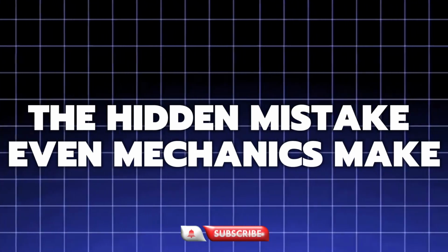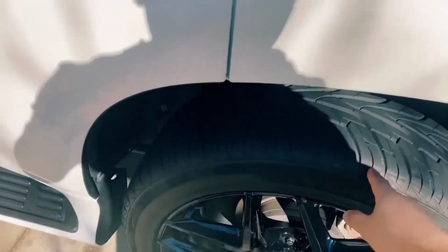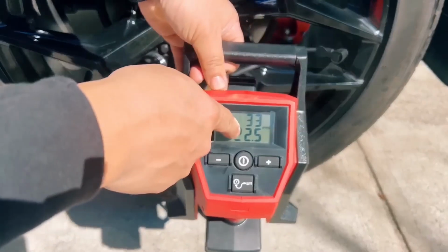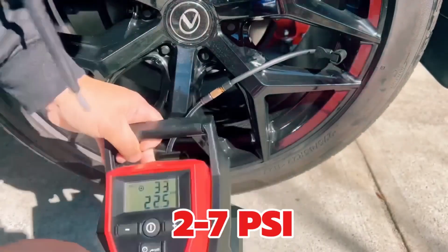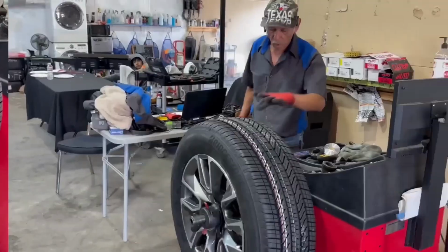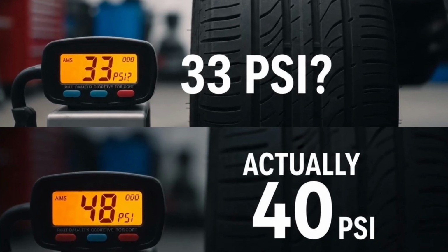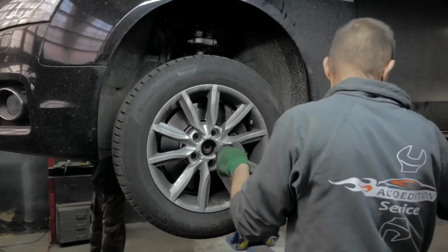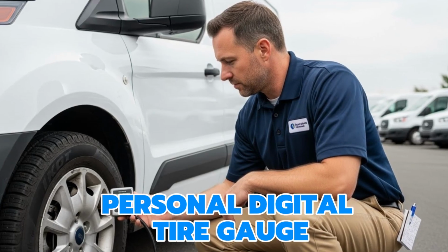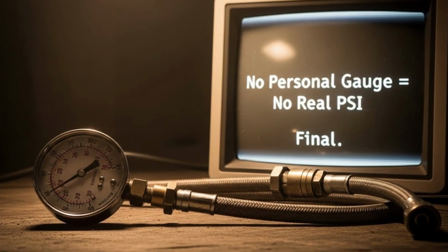The hidden mistake even mechanics make. This one surprises people. Many dealership techs fill tires with uncalibrated shop gauges. Most air station gauges are off by 2 to 7 psi. Cheap gas station ones? Sometimes off by 10 psi or more. That means you think you're filling to 33 psi, but you're actually hitting 40 psi. This is why professional drivers, Uber, delivery vans, fleet trucks, always carry their own personal digital tire gauge. If you don't own your own gauge, you don't actually know your tire pressure.